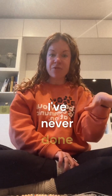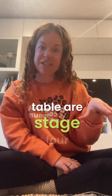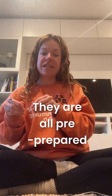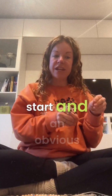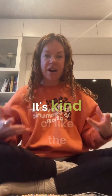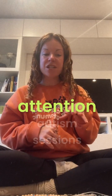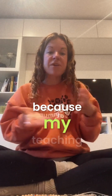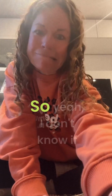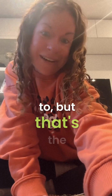I've never done stage 4 because all of my activities at a table are stage 4 activities. They are all pre-prepared activities with an obvious start and an obvious finish that they can do themselves, working from left to right. It's kind of like the workstation kind of thing. So I've never actually done it as part of my attention autism sessions, because my teaching table is always that. So that's a way that I've done it. I don't know if that answered your question how you wanted it to, but that's the honest answer.